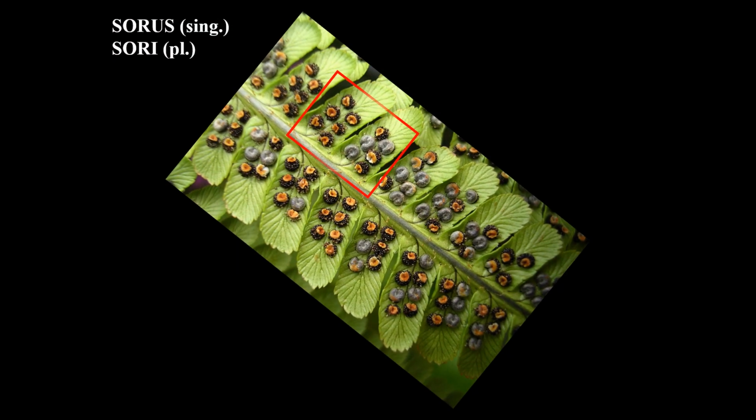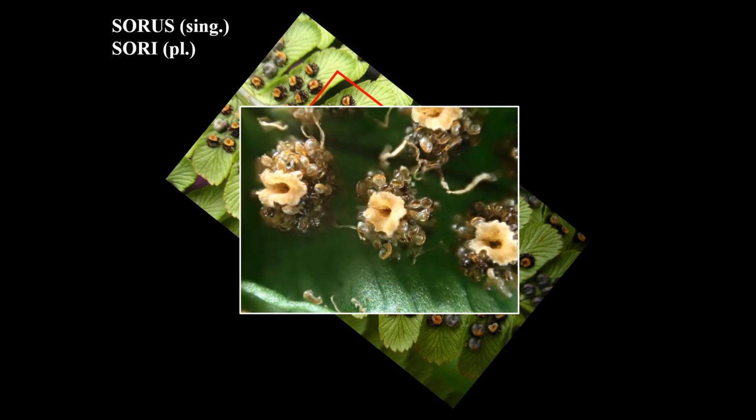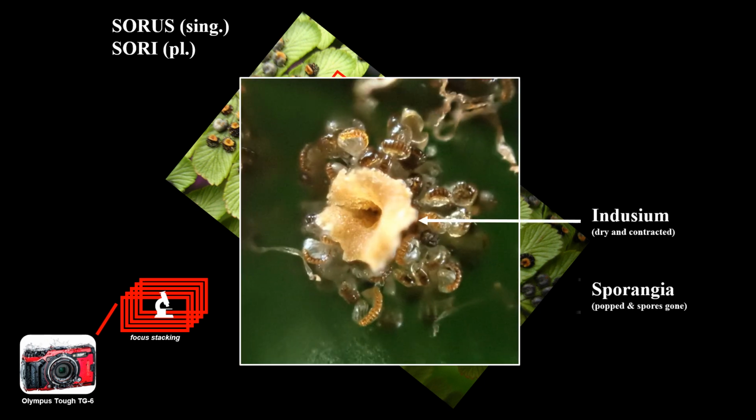Here we find the sori, singular sorus, the clusters of sporangia where the spores are produced, but with an ordinary camera they are not very well in focus. We can now do better. Thanks to a specialised camera, the Olympus TG6, which happily works underwater, we can take multifocus close-ups with much greater resolution, and with a bit of cropping we can really zoom in and see what's going on.